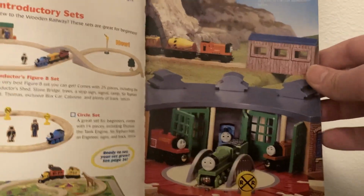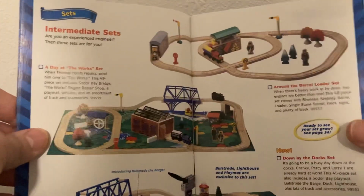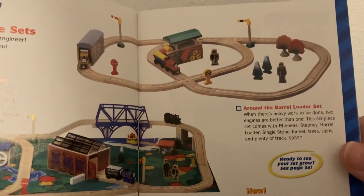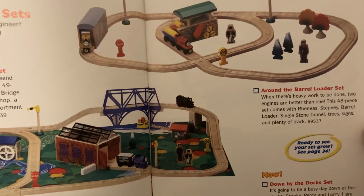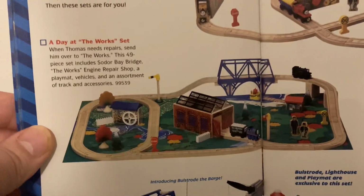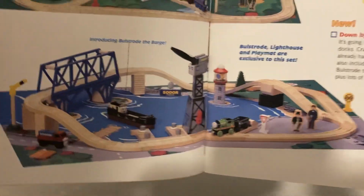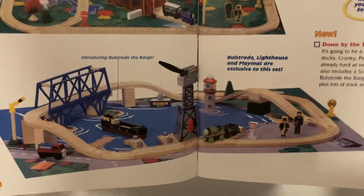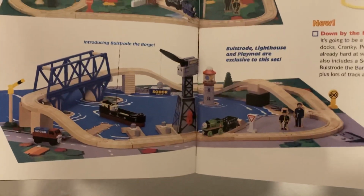And here's a picture of the roundhouse, which is what we're going to see soon. We get the barrel loader set, which is the last year. It was made until it was discontinued in 2003, sadly. The Day at the Works set was still going. Now it has a redesigned traction rail track. Caldy and Scruffy still have their old style design. And then the set I, in fact, had as a kid was the 2002 Down by the Dock set. This is the new set, and I actually had this set as a kid.